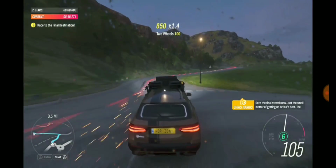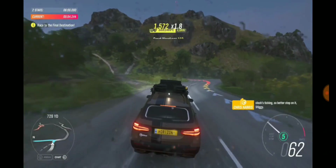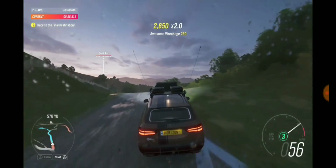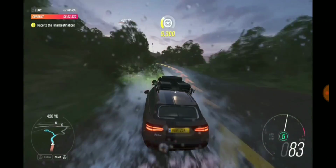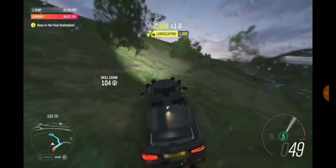To the final stretch now. Just the small matter of getting up Arthur's Seat. The clock's ticking, so better step on it, Stiggy. In 200 yards, turn left. Turn left.